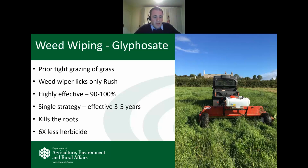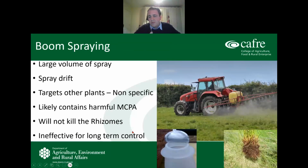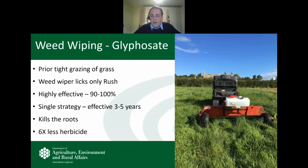Just on the last point in that slide, and again, it's very important. You're talking about I think it's 6 to 8 times less herbicide that you will be applying in your field. So if we go back to the boom sprayer picture, you can see it's a pretty big tank. There's a lot of spray coming out. If you move on to your weed wiping, you have a significantly smaller tank, and it's less volume because you're only applying your herbicide to the actual plant that you want to apply it to. So you're not targeting anything else, or you're not impacting on anything else.